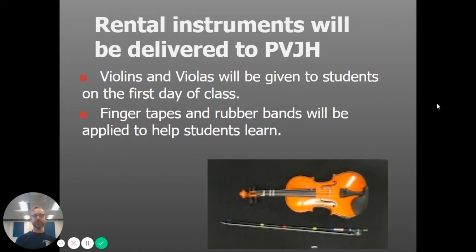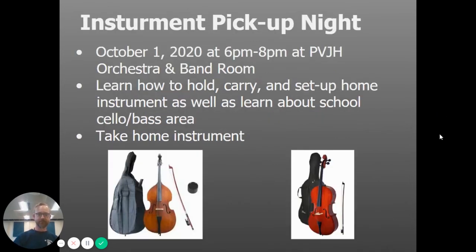All right, rental instruments will be delivered to the junior high. That's what we've done in the past: the music stores take your orders and bring them here to the junior high, and then the orchestra teachers work on them, and we get the finger tapes and rubber bands and other things put on them to make it easy to learn. If you look at this picture, you see that there are finger tapes and tapes on the bow, and those are things that we applied so it makes it easier to learn. Those are going to be really important when we're learning online, because those little helpers are going to be essential to us to really being able to help students learn.